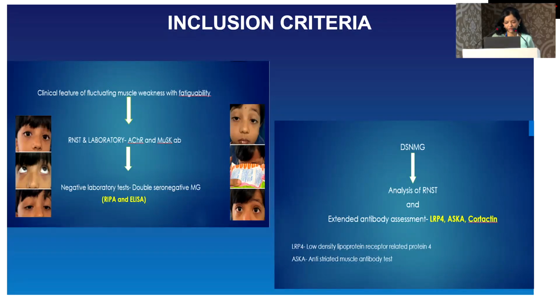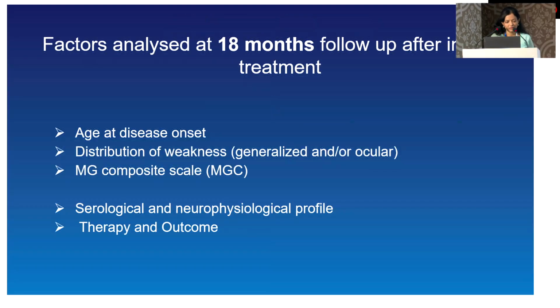And after that, we performed extended antibody testing like LRP4, ASCA, and COOCT with RNST. So factors which were analyzed at 18 months follow-up were age of onset of disease, distribution of weakness, generalized or ocular, myasthenia gravis composite scale, serological and neurophysiological profile with therapy and outcome.